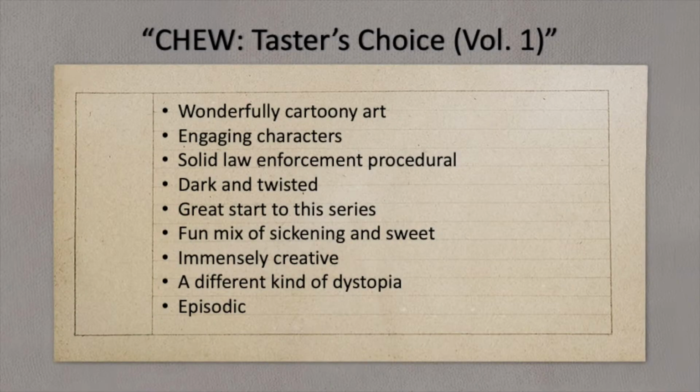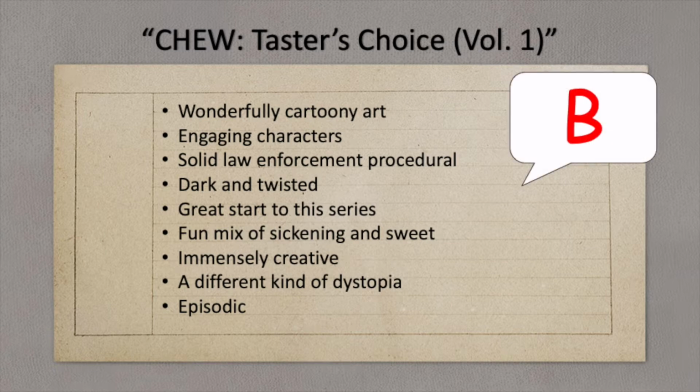For its immersive world building, wonderfully stylish art style, and the feel of a quirky cop procedural drama, The Comic Book Report has to give Chew, Volume 1, Taster's Choice, a B. It is safe to say that Chew is unlike anything I have ever read. A perfect balance of sickening and sweet with immensely creative ideas. This book leaves me wanting more while savoring what I've just consumed.